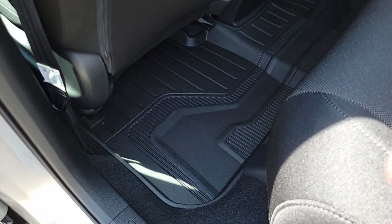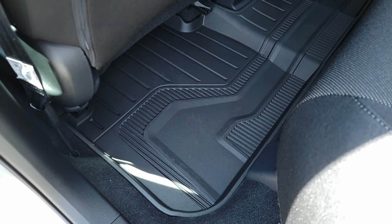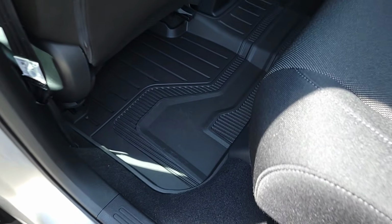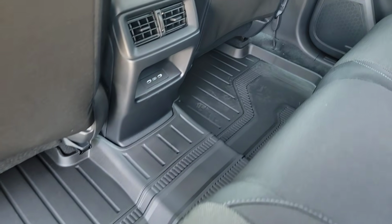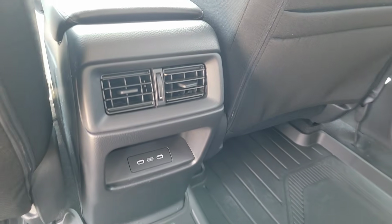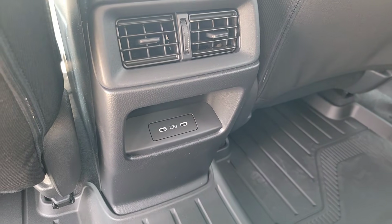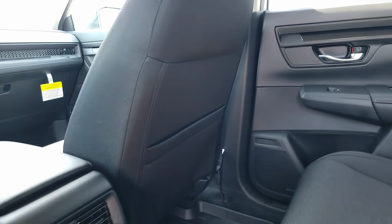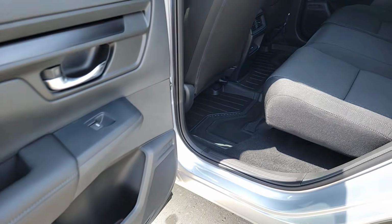All season mats don't come with it. We have them in here. We live in Iowa. People get them because of Iowa winters, sand, snow, mud. You guys get the point. Amazing laser cut tight fit, adjustable vents, a couple USB-C plugins, then a courtesy pocket right over there for additional cargo space. Boom, that's the back seat.